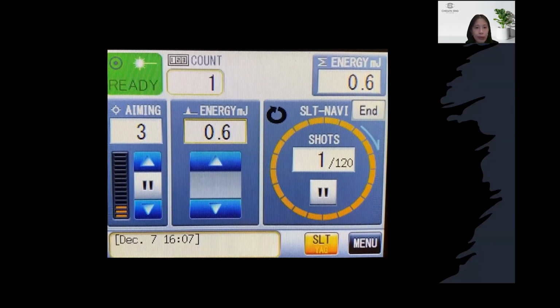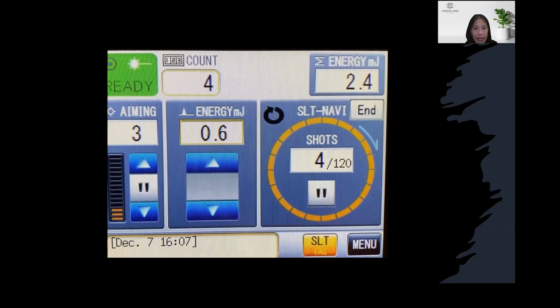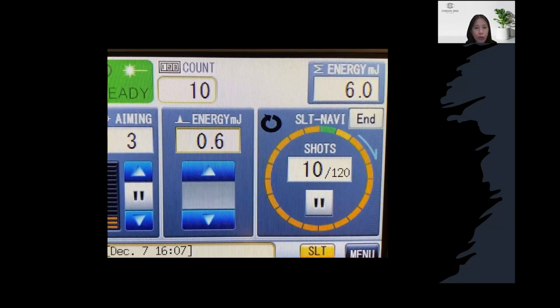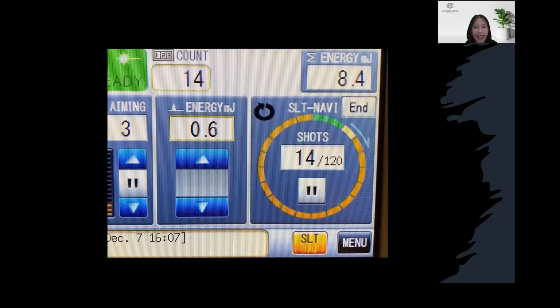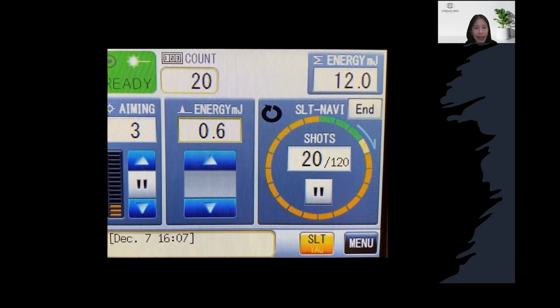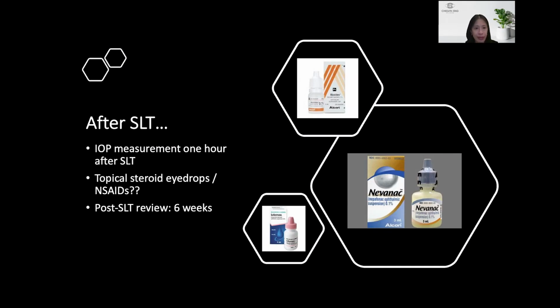To help you to keep track of which area of the eye you have lasered, the machine helps to count the SLT shots and shows you the area you should be treating. So you can use this as a guide to ensure that all parts of the angle are well lasered. I will measure the IOP about 1 hour after the SLT procedure to ensure that there is no IOP spike.